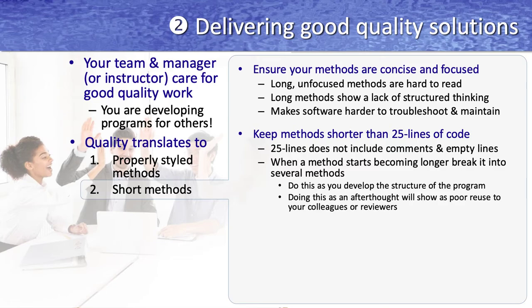Typically, as a rule of thumb, you should keep your methods shorter than 25 lines of code. Keep in mind these 25 lines don't include comments or empty lines, but you should try and keep it under 25 lines of code. So as you develop methods, when you see your method becoming longer, refactor them into several smaller methods, into a series of cohesive methods.